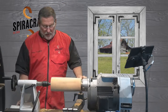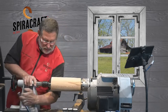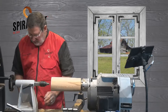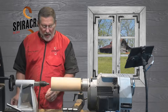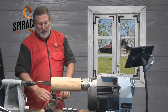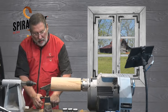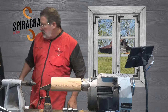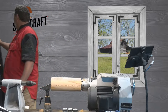Let's see how this turns. No, it doesn't like that. So, I didn't find the true center. So what I do when that happens, and I messed up, and I put the tailstock in, I didn't really find the true center, I'll just come over here real quick and cut that center away that I just made.